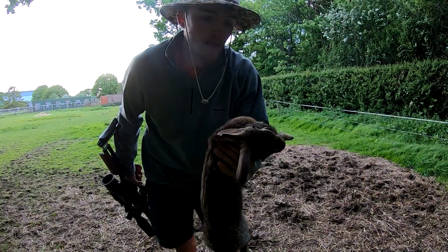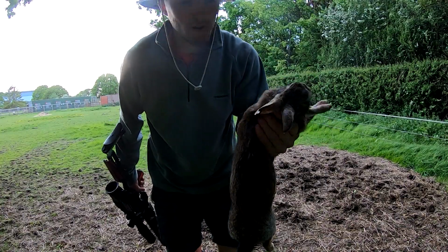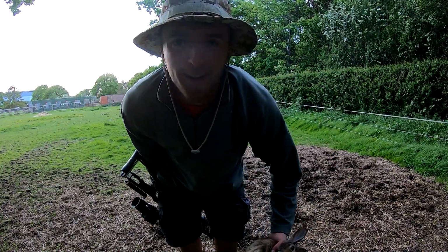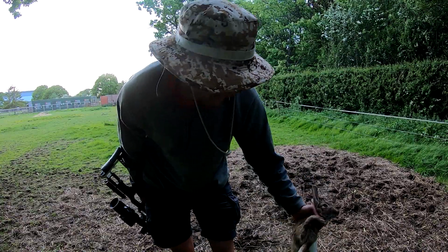So we've got a doe rabbit here, probably not quite fully grown, taken just behind the eye. Good rabbit in the bag. I think this will be one for the pot actually.